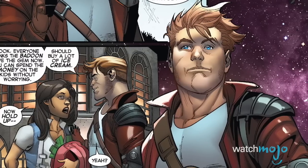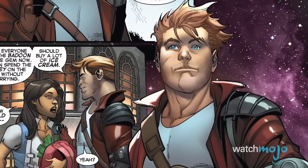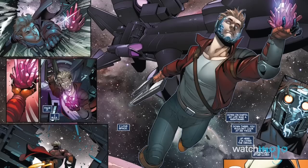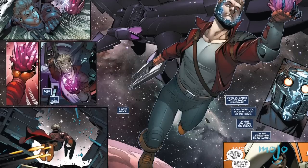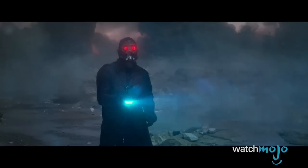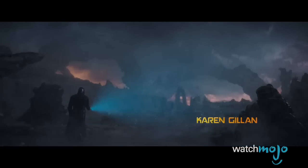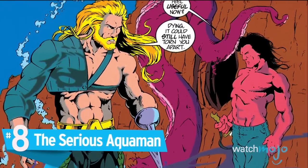During the Annihilation Conquest event, Star-Lord rocked a new look. The color scheme remained pretty much the same, but the sleekness was traded in for a comfortably boxy double-breasted look, a more functional helmet, and some kick-ass boots. His subsequent trench coat with a mask look is also cool, but there's something about this retro revamp that sticks with you. Number 8. The Serious Aquaman.